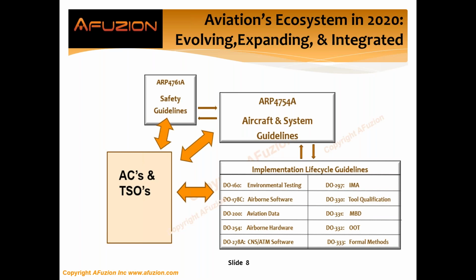In your upper left, we have the 4761 safety guidelines. Okay. Then we have 4754.